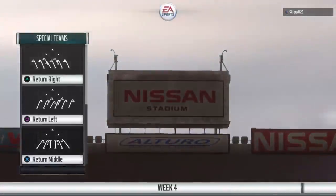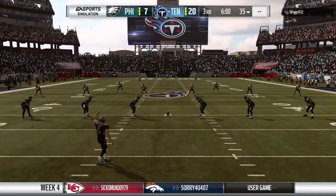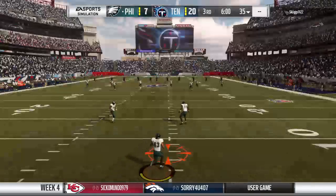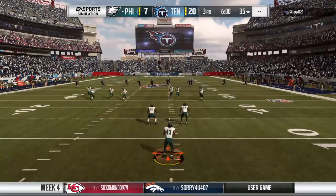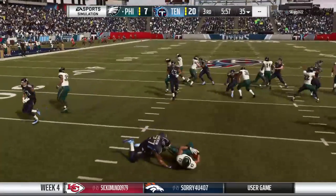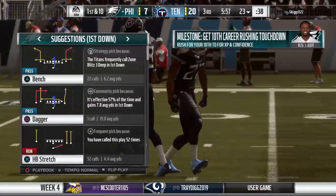All right, folks, eager to get back to this Week 4 matchup. So we've reached halftime here in Nashville, the Music City, with the Titans out in front. This will be fielded at the 8. And he'll get across the 20 before he's brought down at about the 23-yard line.